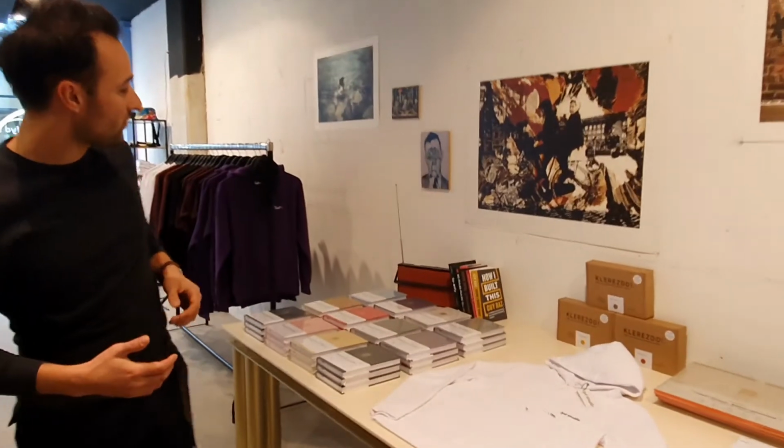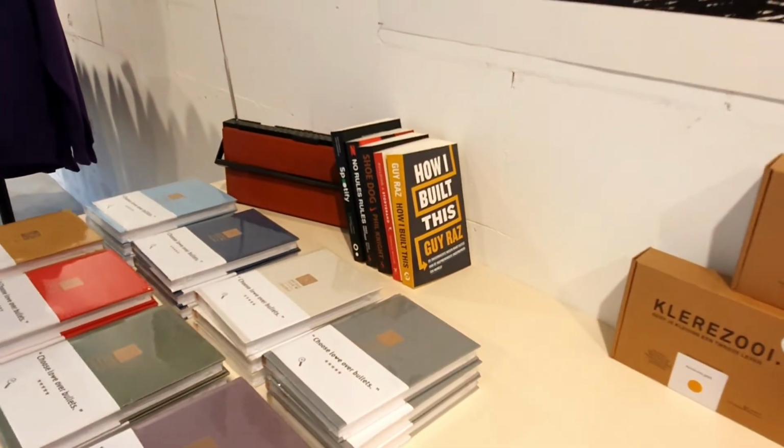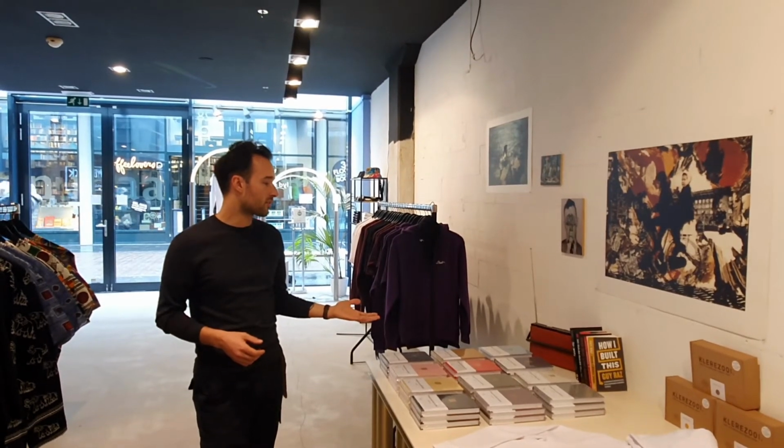We have a collaboration with our neighbors from Pieren. They're a bookstore, so we told them we want to work with different designers, different entrepreneurs. So we have a collaboration with them to have inspirational business and economics books.